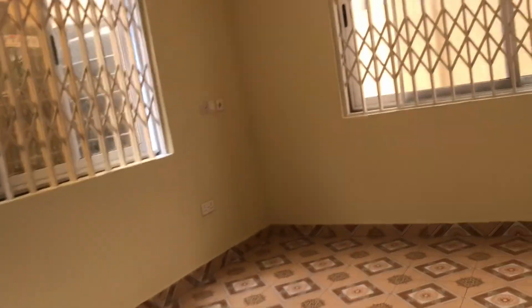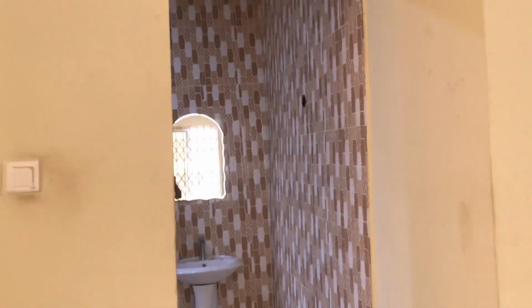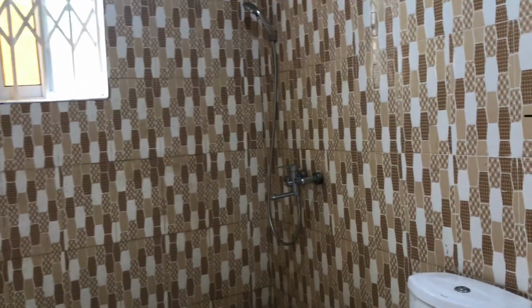So this is one of the rooms. This one is finer than the other one. You got 2 windows, one here and this window here, and it has this bathroom. Anything that is broken here, you guys will fix it? Sure. Okay, this is the master. I like this one. This is the washroom.